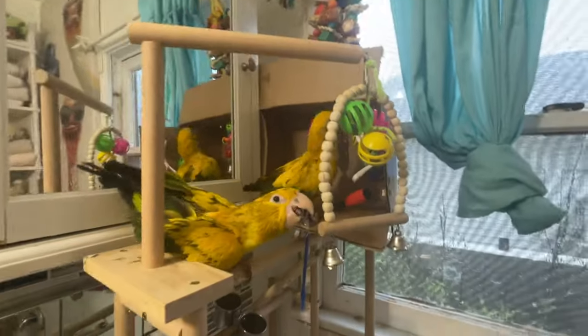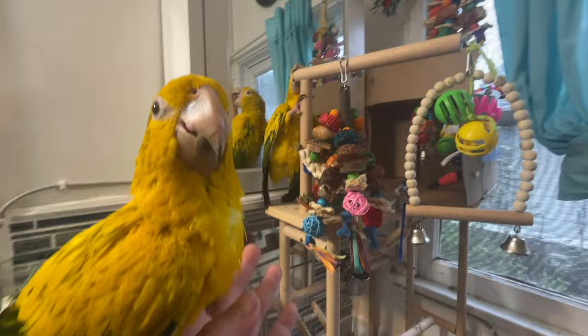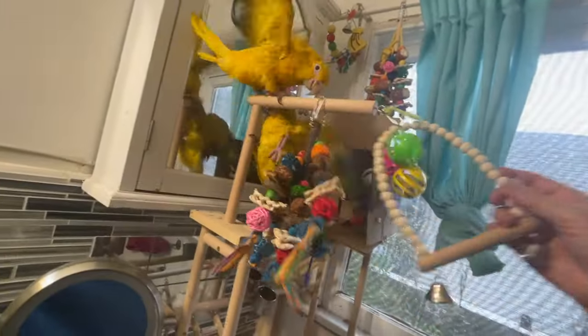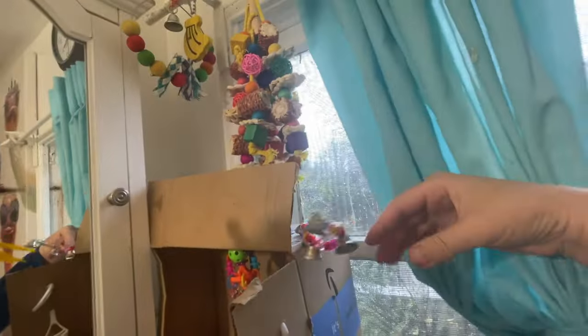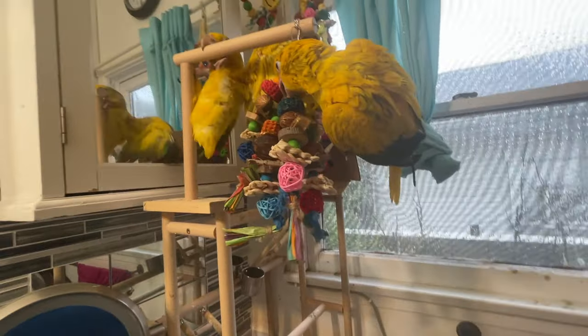Okay, we got it. So there is one toy they can chew on. And then let's open this toy. Hey, there's another toy they can chew on. Hey guys. Okay, finally I got it. Okay, so I just unpacked all these toys for them. Check this out. They got the swing. They got this. They got this little box here with all these toys. So they can have fun playing now.